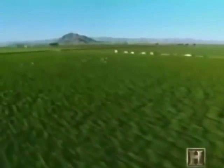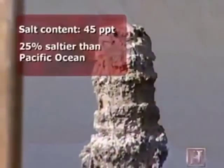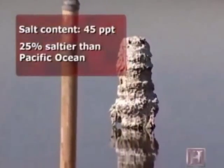It has fallen prey to a ticking time bomb, as each year, agricultural runoff deposited 5 million tons of salt into the sea. People did recognize 30, 40 years ago that the future of the Salton Sea was bleak if nothing was done. You keep putting water that's laden with salt into a place where the salt can't escape and you're evaporating off the water. It doesn't take a mental giant to realize you're increasing the salt content. And over time, that's going to kill the biology. By 1995, salt levels had reached 45 parts per thousand. 25% saltier than the Pacific Ocean.